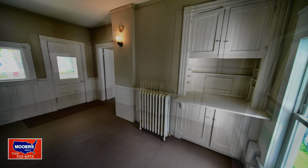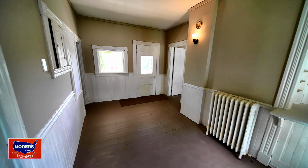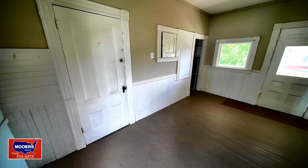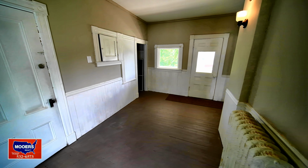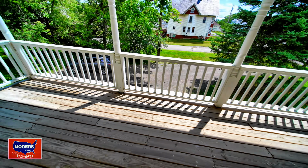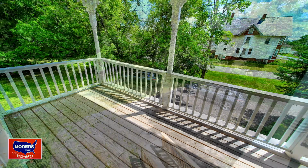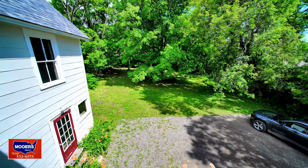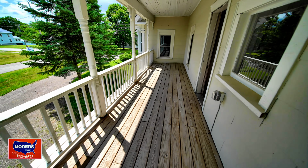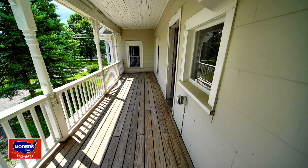See the pass-through? You don't witness those in the new houses. Partly because you can't find anybody that can do the fine finish work, or it's just too expensive. There's a sleeping porch, a balcony. It overlooks the backyard that's totally private. All pressure treated for the flooring, which means no maintenance.